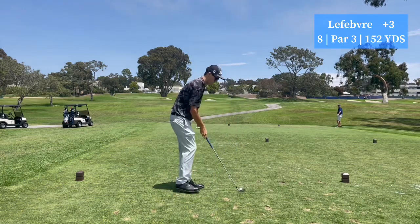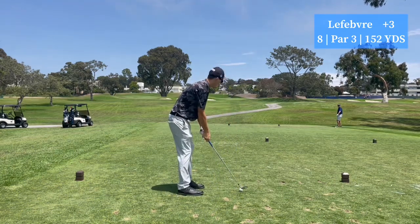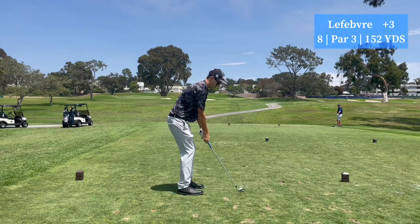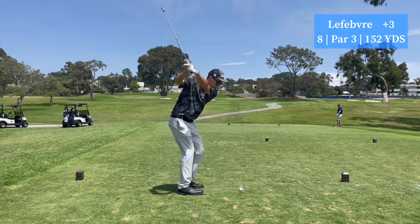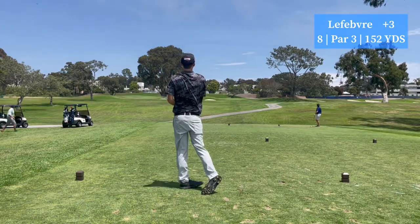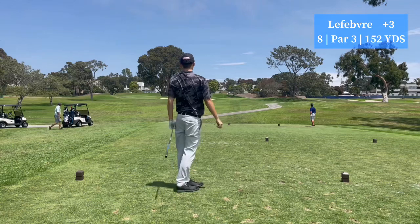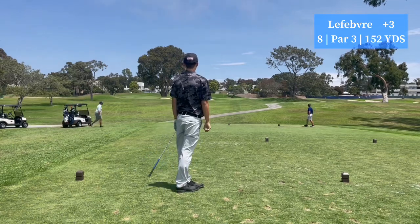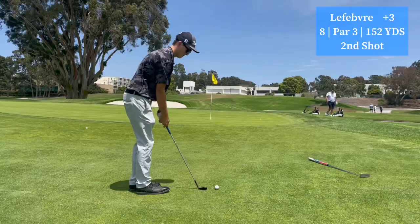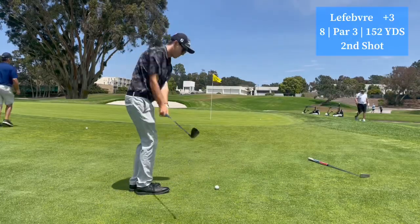8th hole, 152 yards uphill. Hitting a 9-iron, because it was playing downwind. Pin was just slightly up. So I'm thinking just a full 9. Wind's going to cancel out the uphill. And I hit this exactly how I wanted to. You can see, kind of judging by my reaction, it just came up a little short.